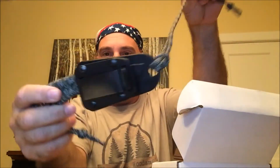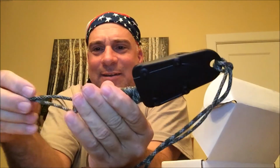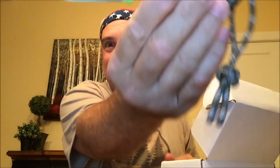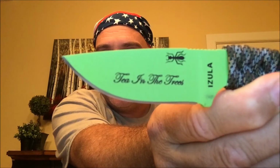Because here she is. The SE Azula 1. With this 550 paracord wrapped handle. Awesome finish on it too. It's got like a little ant, and it says tea in the trees right on it, so you will never forget who gave you that knife. Little chipping on top. Not bad. So this little guy right here is going to be my new EDC.